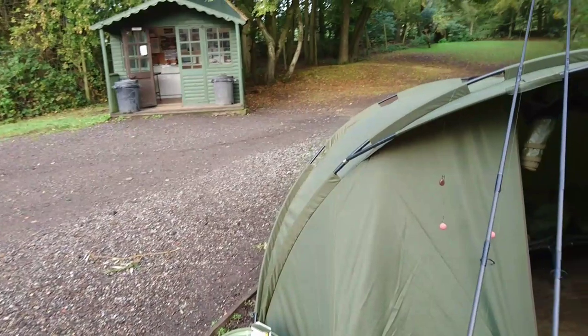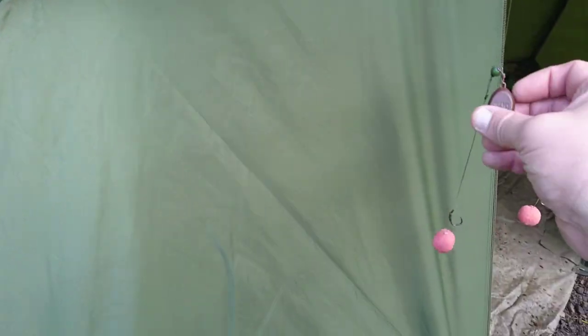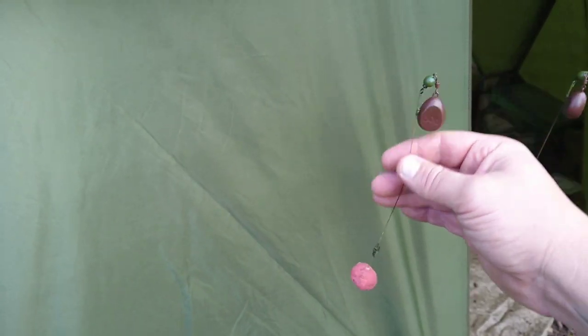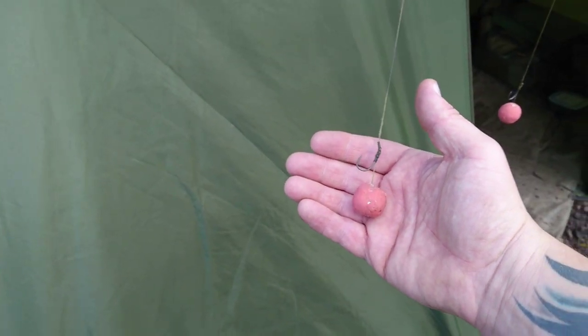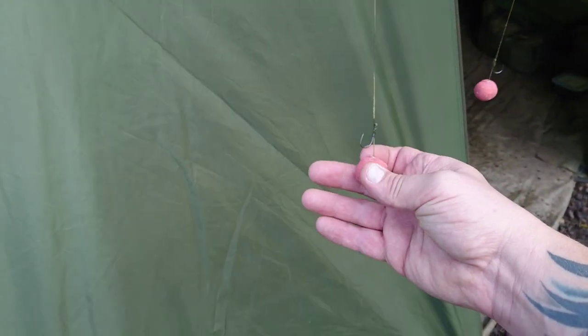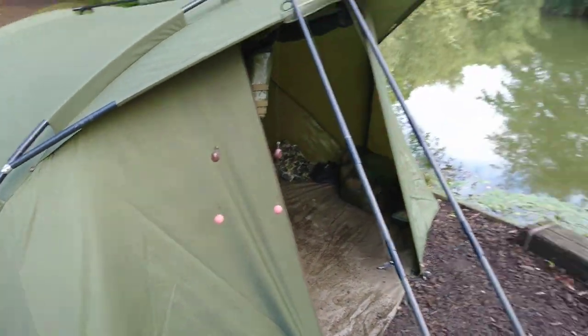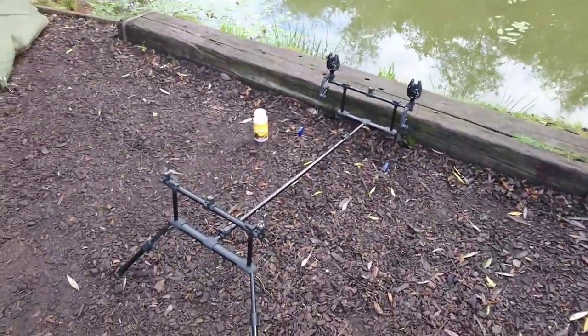Just to show you the rigs I'm using. Just using a simple inline lead system on a buffer bead. A nice, don't know how big that is, probably about 20 mil or something like that, krill boilie. I was told to fish as if you're fishing for carp, and then you'll get the cats coming along.